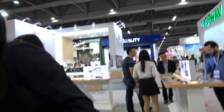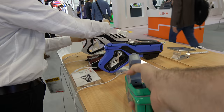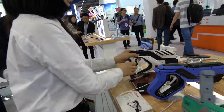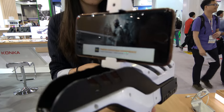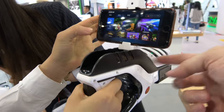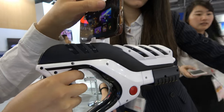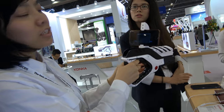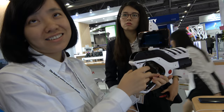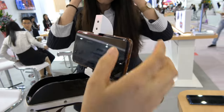So you put it in there. You open this. And then you can shoot in the phone, just like this. Hey, how much for the gun? What's the price for a gun? Let me think. You can choose the price. Shall we say 25? Just $15. 15? Yeah, all right. That's cool.